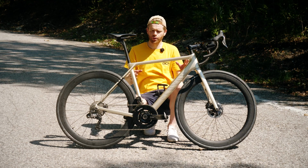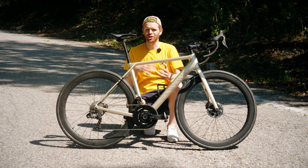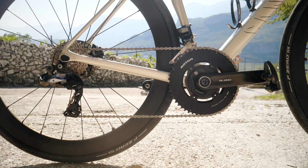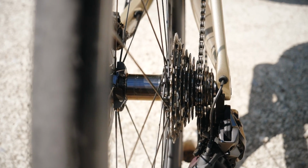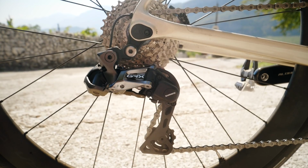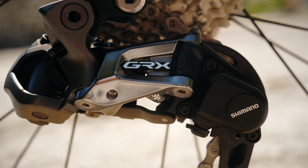He's also running Dura Ace Di2 throughout the bike. This is still the 11-speed groupset, and he changes his gear ratios quite a lot. So at the moment, we've got a 52-36 on there and an 11-30 cassette, but he changes it all the time. You may actually notice that he's not running the Dura Ace rear mech. He's got a GRX one on there.